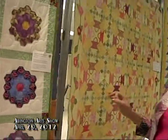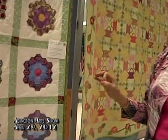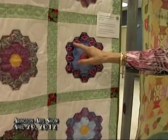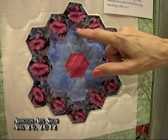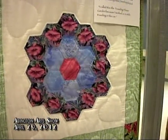Remember I mentioned the Grandmother's Flower Garden. They're the little octagonal, individually shaped pieces. They're made on paper. It's called English paper piecing. And you can see the little octagon shape. And this one is hand quilted and hand appliqué.